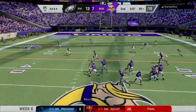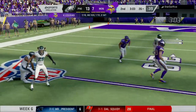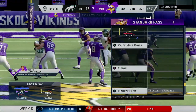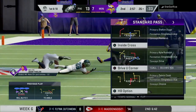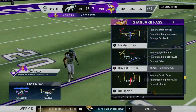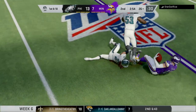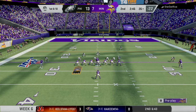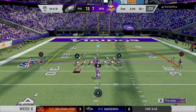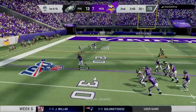To throw is Cousins. Open man is Thielen. It's complete. And he has another first down as they'll get the ball down to the Eagles' 26. Well, this is how you shake the thoughts of that interception on the last drive. You come out and start this one 4 for 4. And watching him throw it around with that type of confidence reminds me of a guy I played with way back when who told me, I don't care if I throw 10 interceptions in a row, I'm going to stay confident and keep flinging it. I just figured there's something wrong with the football.